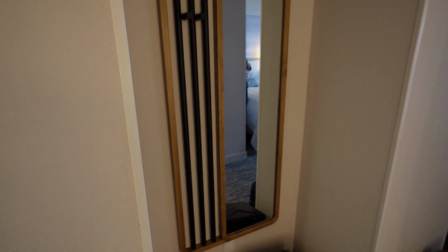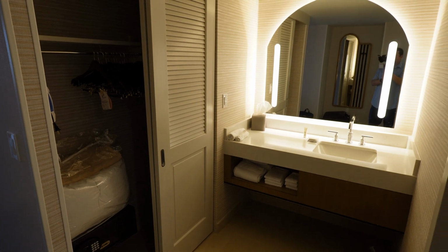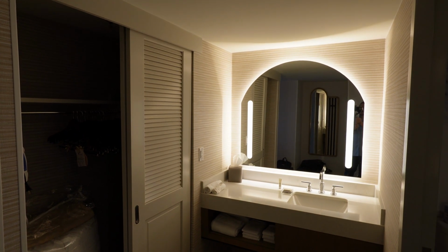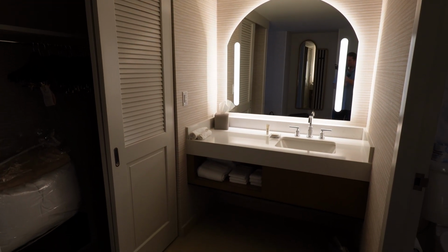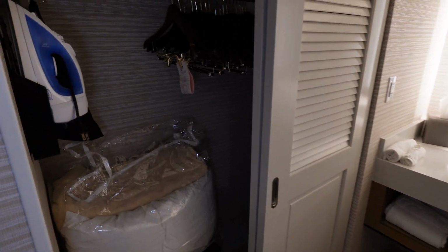Upon entering, you'll find a full-size mirror on the wall. And as you look to the right, you'll find the bathroom area. There is a nice sink and vanity area with some towel storage underneath. And over here is where you will also find the closet behind sliding doors.